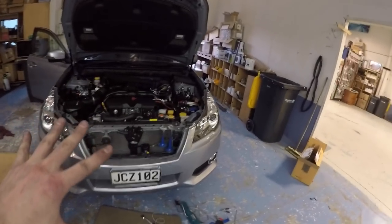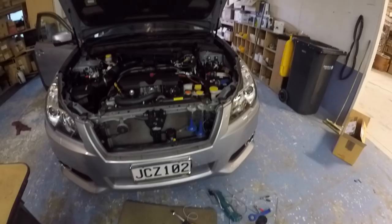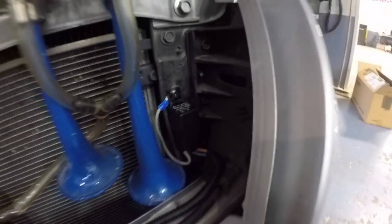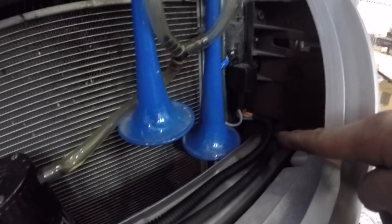20 minutes later. Okay guys, made some serious progress while the GoPro was charging. I've done almost all of the wiring side of it. I figured I might as well, I didn't need to really show you guys any of it until it was all done. So, over here, we've got a relay, and this has a bunch of wires coming out of it.